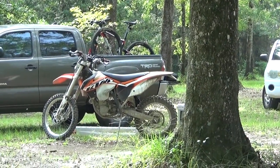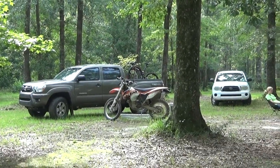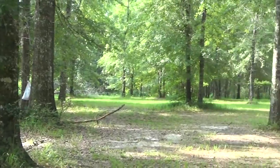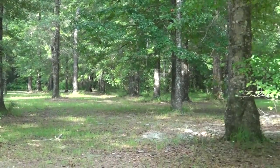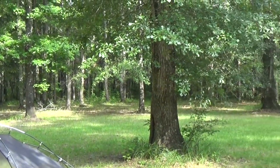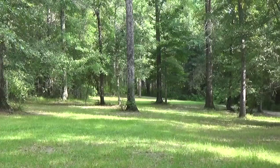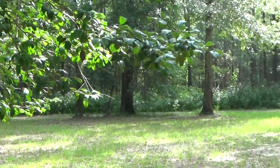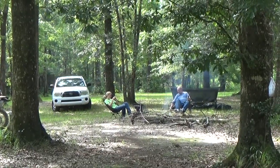Here's the dirt bike and mountain bike again. Looks like we have us a little Toyota convention going on out here. I'll give you a quick pan around the campground. We are the only people here. You keep going down that road to the left, that's the exit. Takes you to the ATV trailhead. But as you can see, spacious, comfortable. Pretty much all ours for the weekend so far.